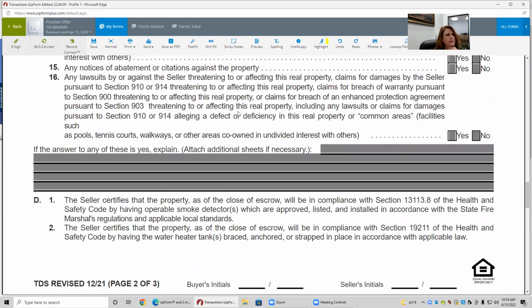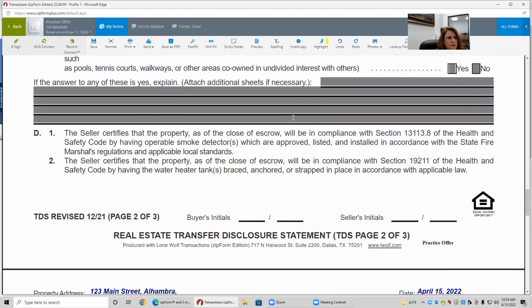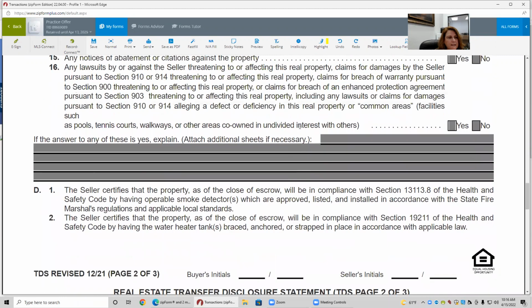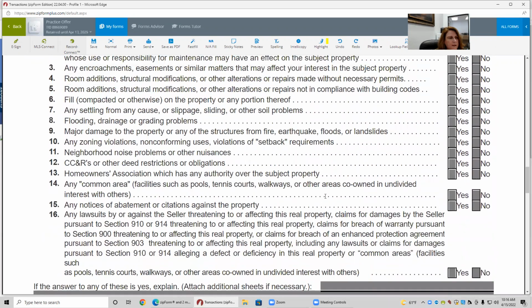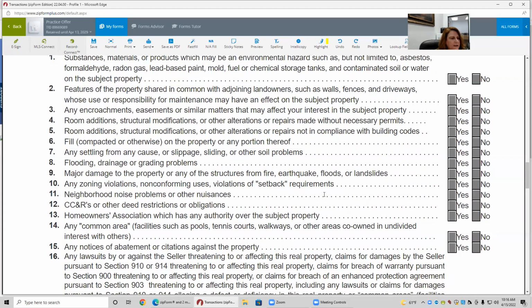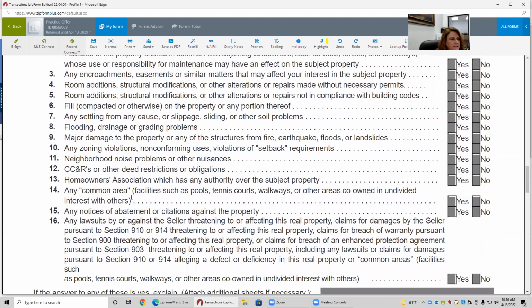Okay, so I won't read each question, but any lawsuits by or against the seller threatening or affecting the property? So yes or no? Is there any defects, pool, tennis courts, walkways, yes or no? Okay, so if you've answered yes to any of these questions up here, make sure that you're doing an explanation of it, and please put, if you want to address it, C11.